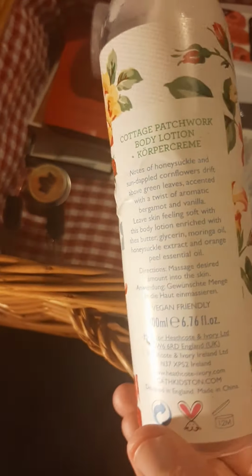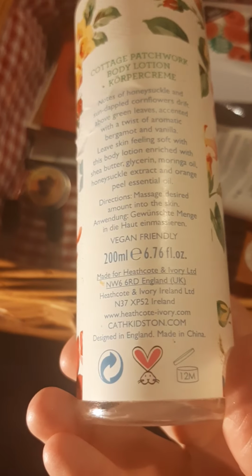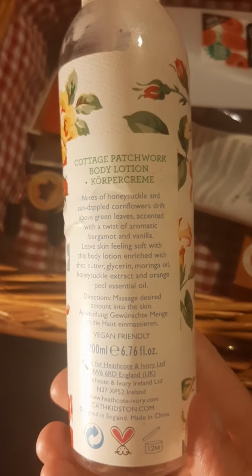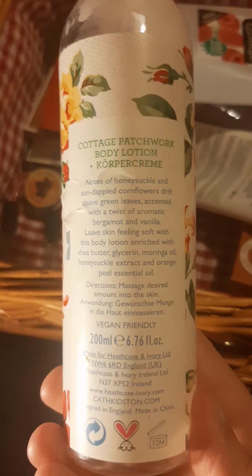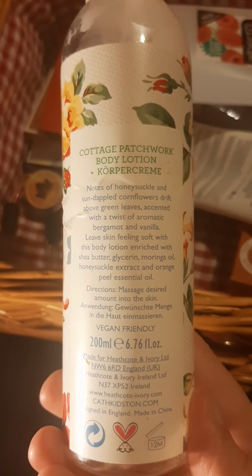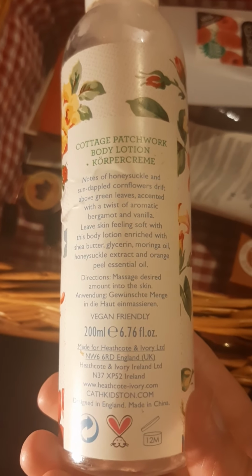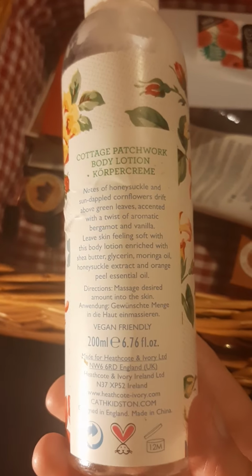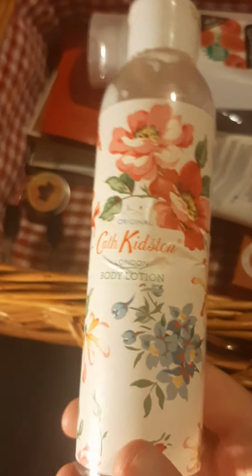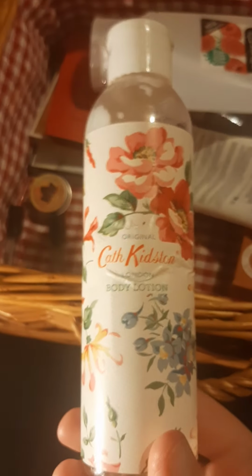This was kindly gifted to me a while ago. It is vegan friendly and cruelty free, so all good on that front. It says it's got a twist of aromatic bergamot and vanilla. I would say though it is quite a mild scent. It says it's got orange peel essential oil, but I can't say I could smell orange in it at all. But it was okay. It did the job. I did enjoy using it, but there are cheaper options.